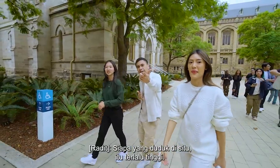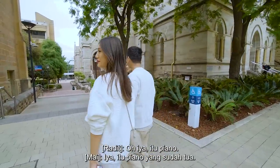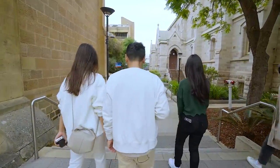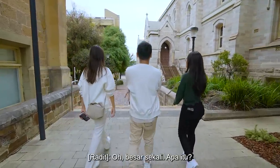Who's sitting up there? It's too high. I don't know. You can ask them. It's just art, babe. Oh yeah, it's a piano. Yeah, it's an old piano. Oh, maaf, saya turis. Turis doesn't know anything. This area is also part of the Elder Hall. Okay, oh, it's so big.